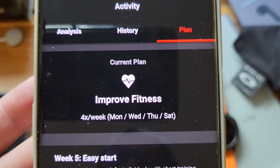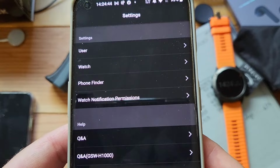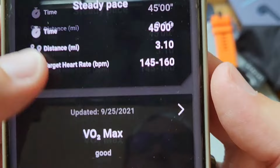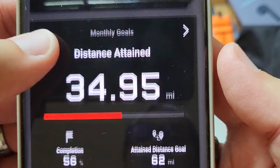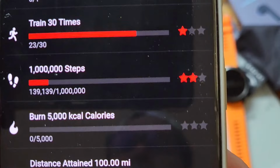Garmin has some coaching like that. Apple does not. Samsung might. I'll have to look into that. But the app's pretty good, and you can click on more, and those are all your settings. And then right here we have our steps for the day. So I've completed that. Calories, total distance, activity. There's my VO2 max score, which is right on par with Garmin. Distance attained, total time, achievements. So, you know, little brownie points here. Train 30 minutes. So I have a goal of 1 million steps, and that's how far I am. Burn 5,000 calories. Very cool.